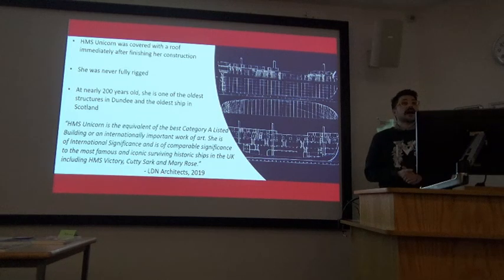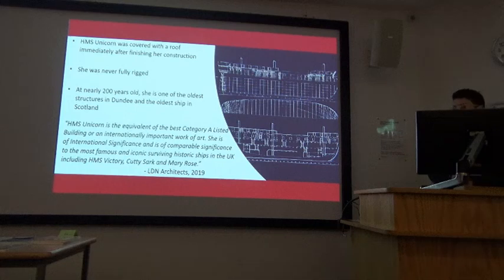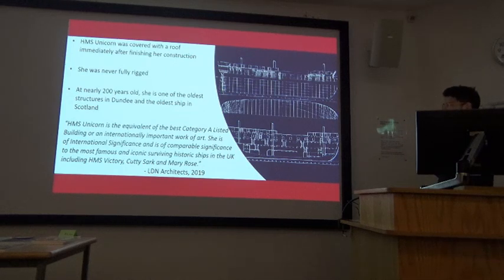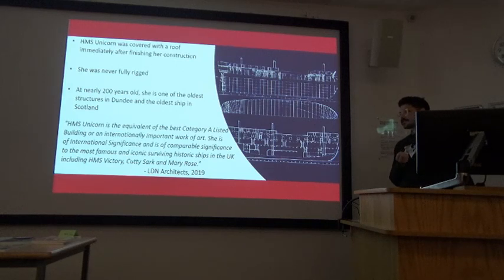Caird Hall, St Paul's Cathedral, any number of buildings. Unicorn's been there longer, tucked away in the docks, moving around a little bit, but not too much, always within half a mile of where she is today. And you can see at the bottom from our Statement of Significance 2019 that Unicorn is the equivalent of the best Category A listed building or an internationally important work of art. She's of international significance, comparable to vessels such as Victory, Cutty Sark and Mary Rose.